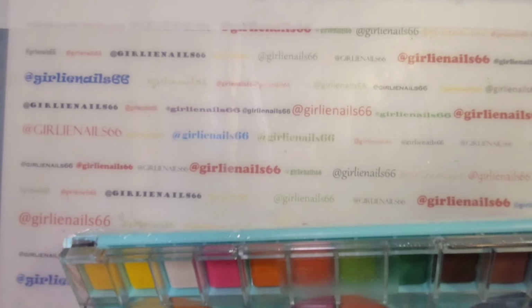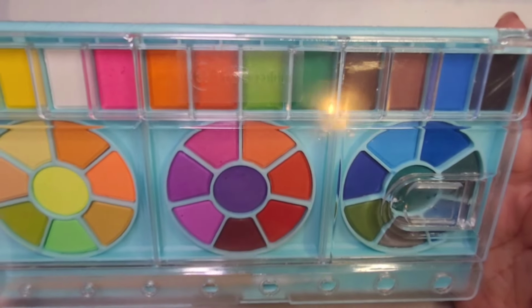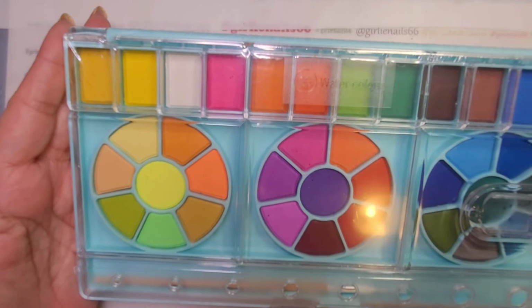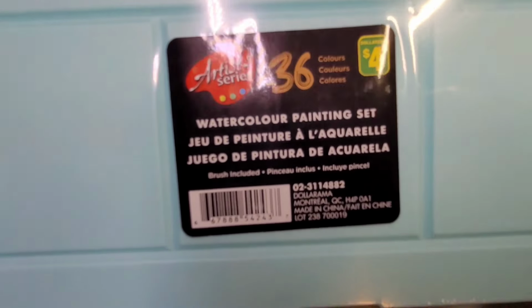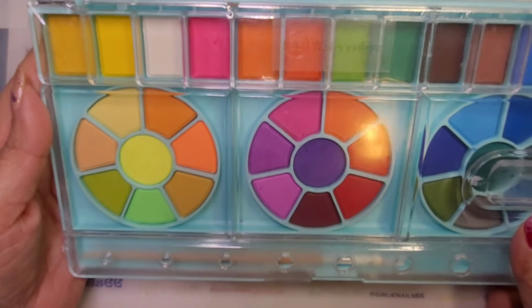And then I went to Dollarama today because my husband asked me to go. He wanted twine or cord. We have a dolly and he wants to put a handle on it. So he actually asked me to go to Dollarama on my way home from work. So I'm like, okay. So I did go and find this water color paint set. And it comes with a little brush. And look, I paid $4. So I thought that was really cute. And now I'm kicking myself that I didn't buy a couple more.